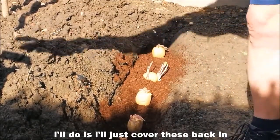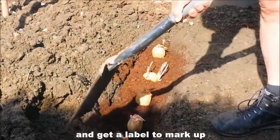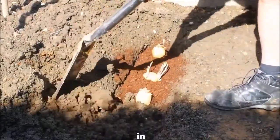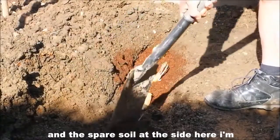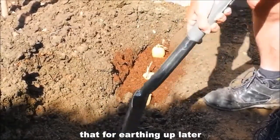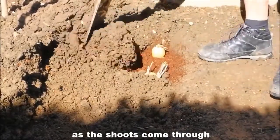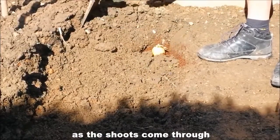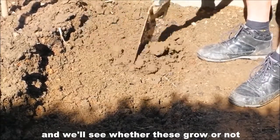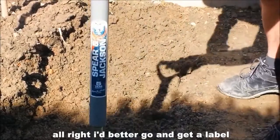But first thing I'll do is I'll just cover these back in and get a label to mark up what we've got in here. So I get these nicely covered in. And the spare soil at the side here, I'm going to keep that just mounted up at the side, and I can use that for earthing up later as the shoots come through. And we'll see whether these grow or not. Right, I'd better go and get a label.